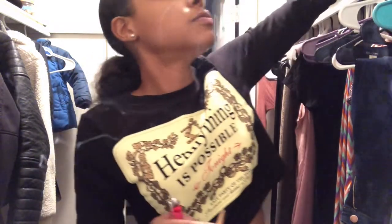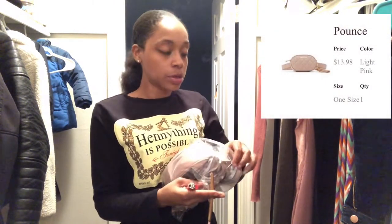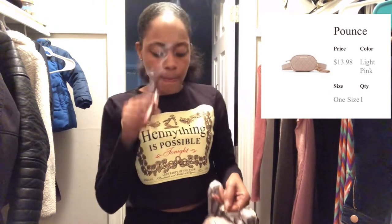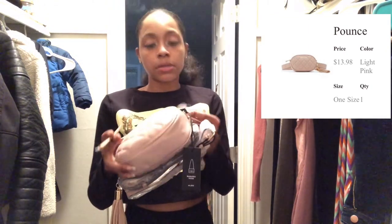And the bag I was showing you next, this one is from Aldo. Yeah, got two bags from Aldo. So if you love Aldo, y'all, they got good quality bags too. And this one's actually on sale, $13. I said 13. And again, this is good quality leather. This bag is called the Pounce.